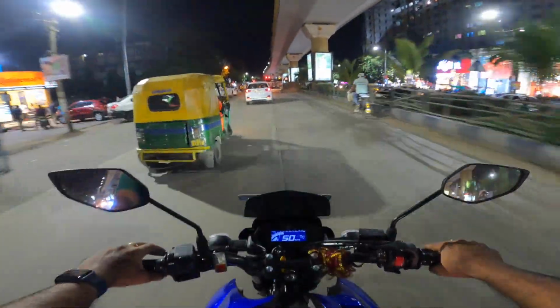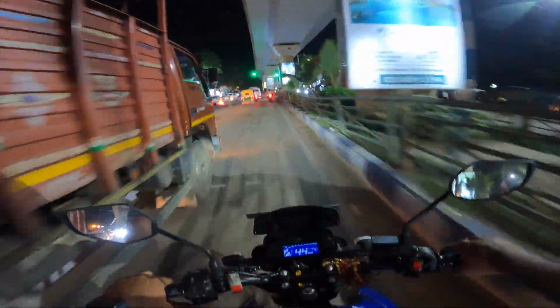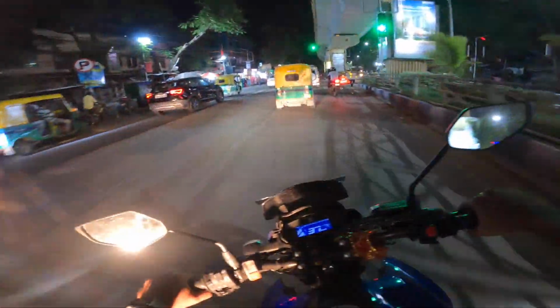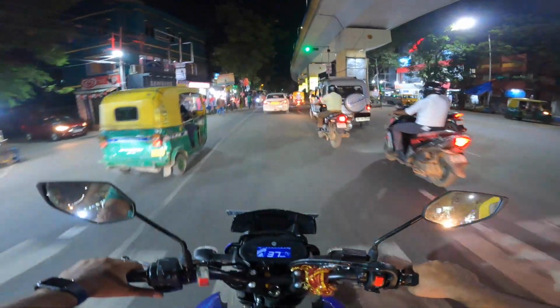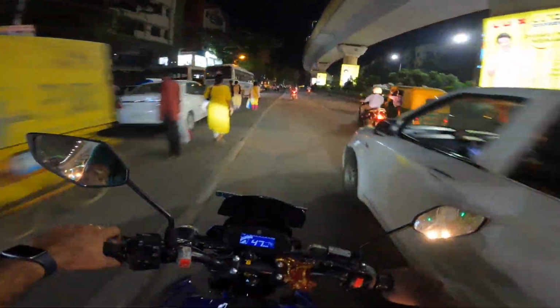Apart from that, the bike is running really smooth, really exciting performance. As usual, FZ, lord of the streets, no doubt about that.